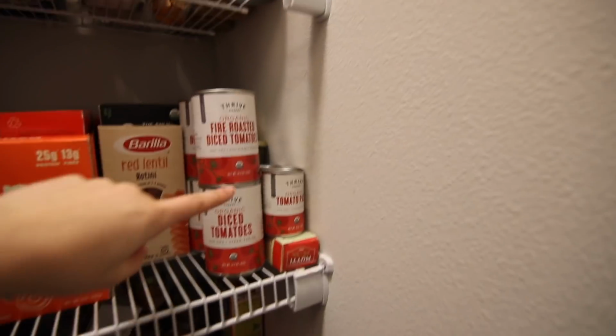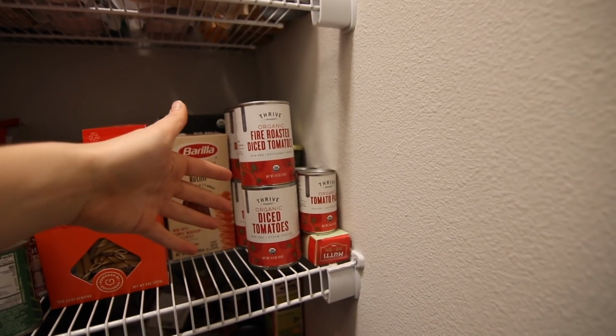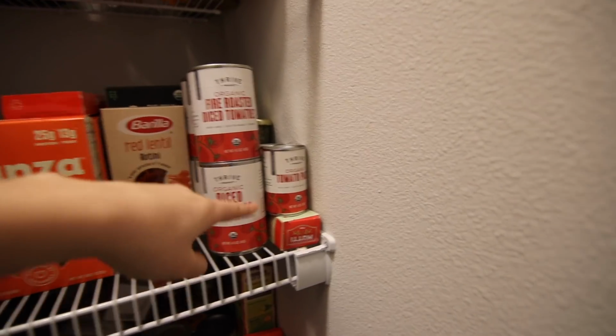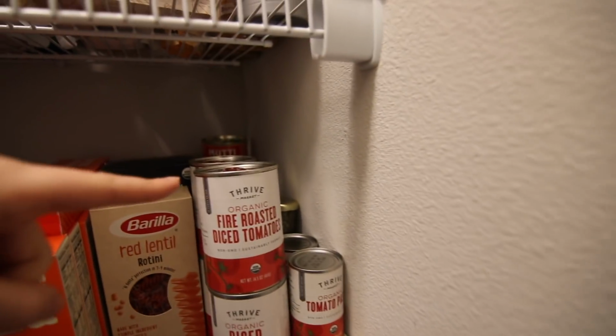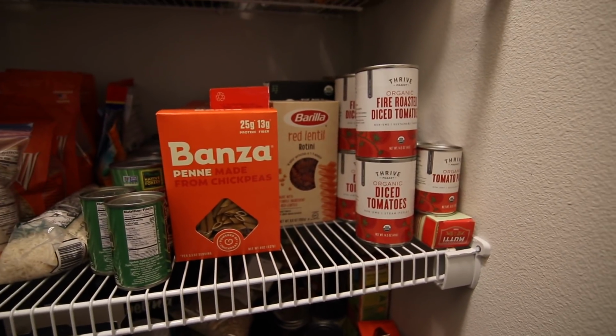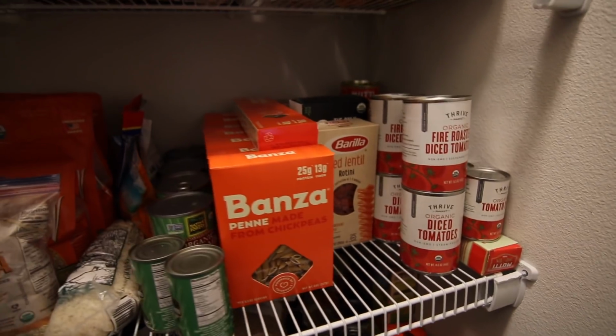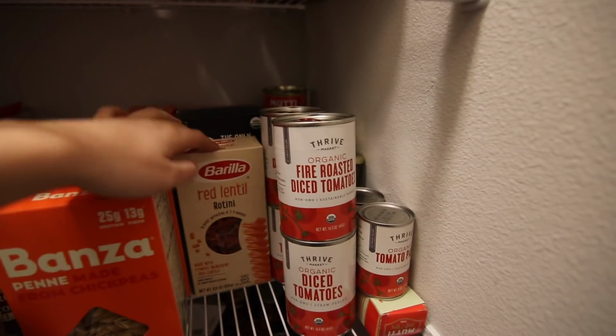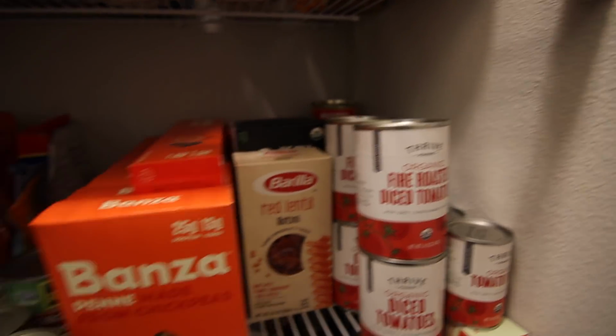So here I just have a ton of tomato products. I like to stock up because I use these in recipes pretty frequently. Just fire roasted tomatoes, diced tomatoes, got some tomato paste, got some crushed tomatoes back there. And then here I have a bunch of varieties of gluten-free pasta. Banza is definitely my favorite, and as you can see I have quite a lot of it. And these are just some random ones that other companies have sent me.